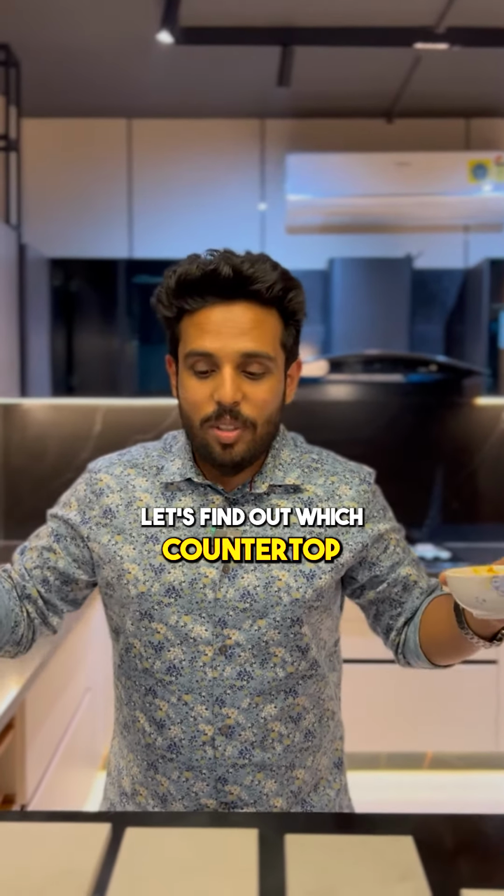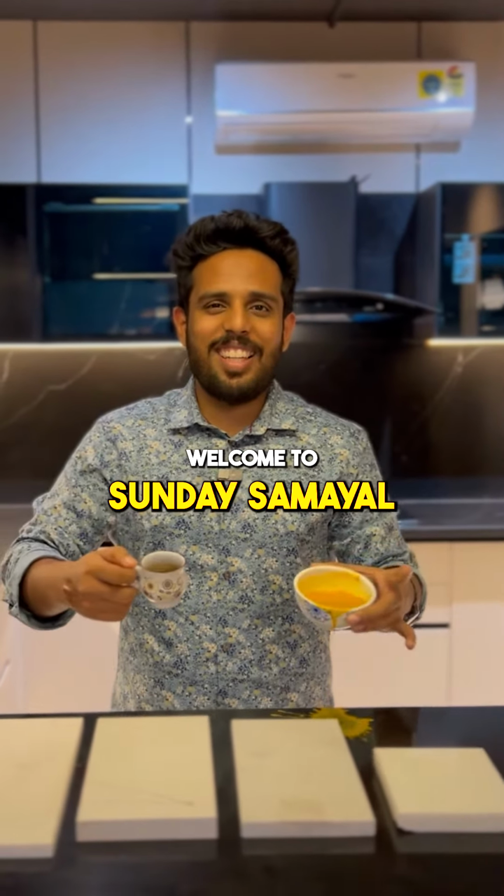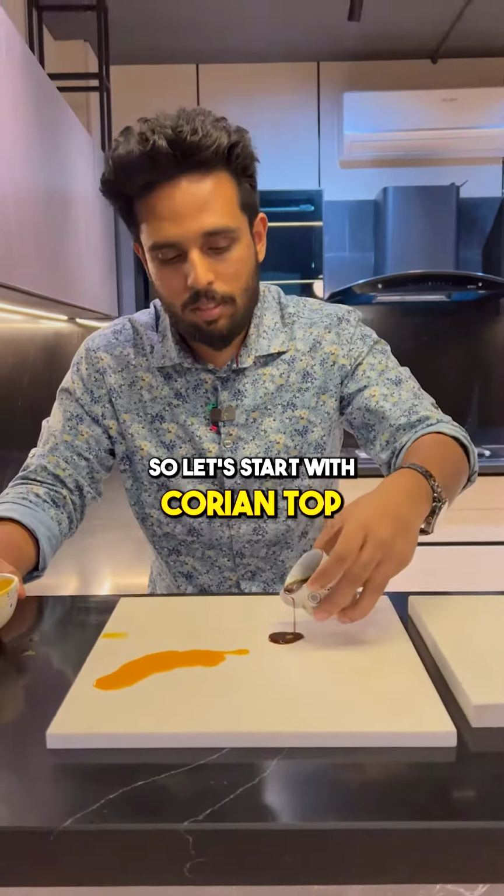Black coffee, turmeric. Let's find out which countertop resists the maximum stain. Welcome to Sunday's Samayal. So let us start with Corian top.